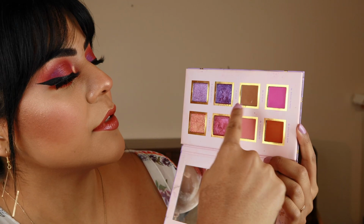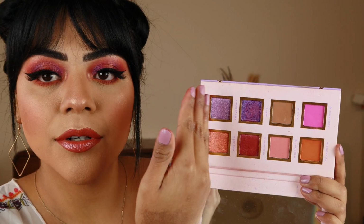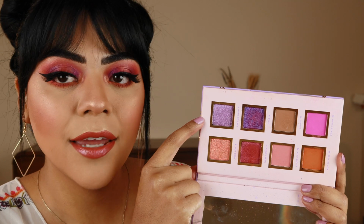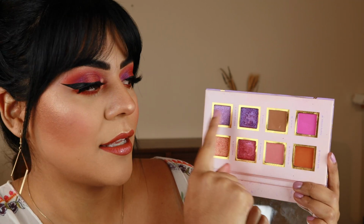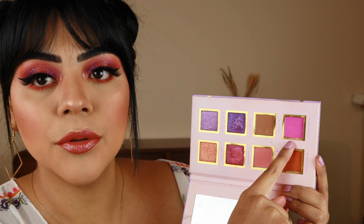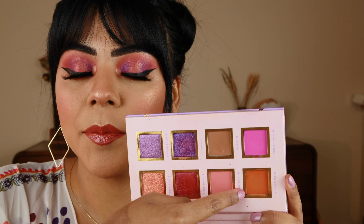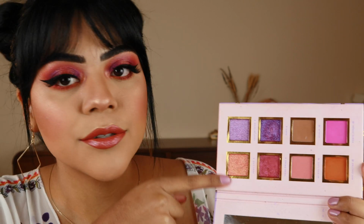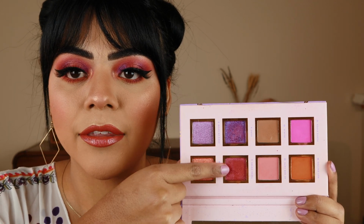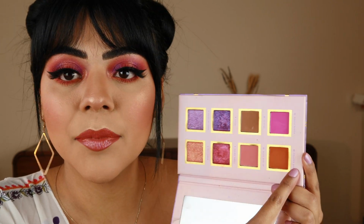For example, you have the 4 matte shades that are best used dry on this half, then you have the shimmers on this half that are best used wet, and then you also have a similar color story going across, the oranges and the pinks, and then the purples and a little bit more of the cooler tones. And then even going like this, they're very similar in their purpose and shade, I guess, if that makes sense. So these two are the lighter shimmers, these two are the deeper ones, these are transitional shades, and then these are for the base also slash transitional shades, but they're also the deeper mattes.